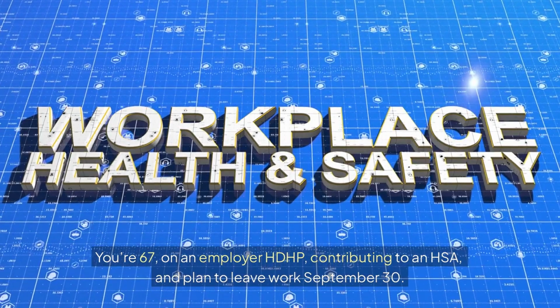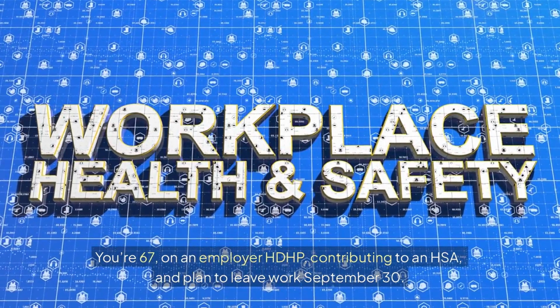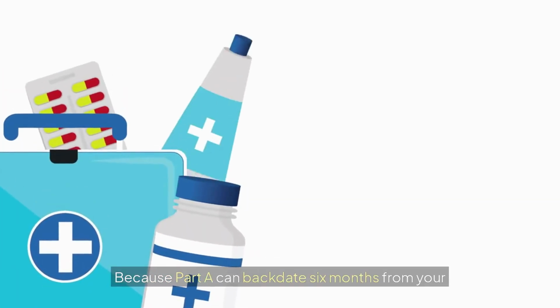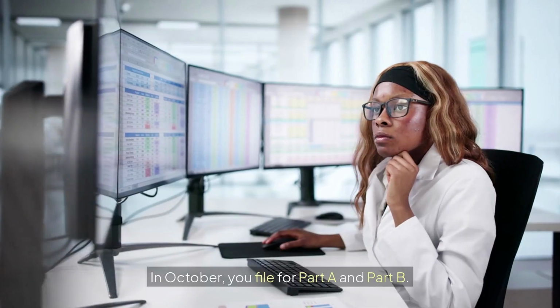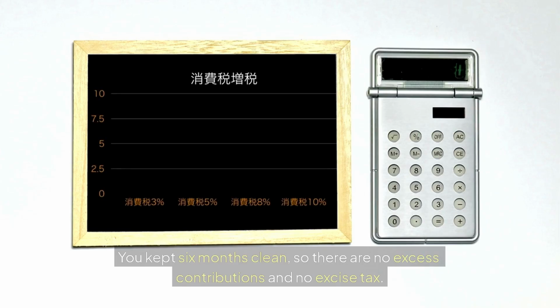Here's a quick now you try example. You're 67 on an employer HDHP contributing to an HSA and plan to leave work September 30. You want Medicare October 1. Because Part A can backdate 6 months from your October application, you stop HSA contributions starting April 1. Payroll confirms in writing. In October, you file for Part A and Part B. You kept 6 months clean, so there are no excess contributions and no excise tax.